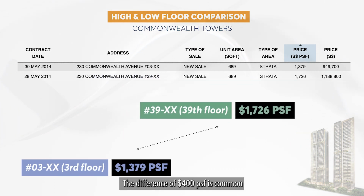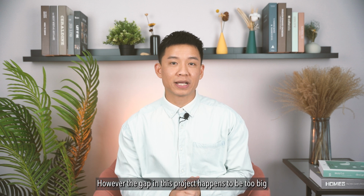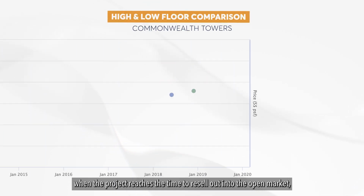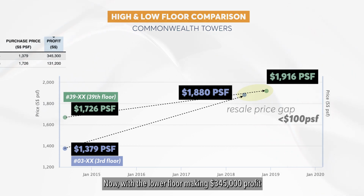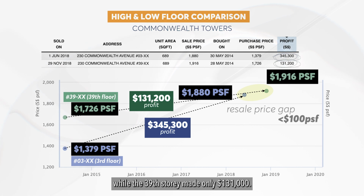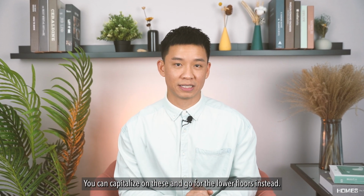So this difference of $400 PSF is common as developers need to price it this way to move the lower floor units first. However, the price gap in this project happens to be too big, as we can see that when the project reaches the time to resell out into the open market, both units were resold at a price gap of just less than $100 per square feet. Now with the lower floor making $345,000 profit, while the 39th story made only $131,000. So if the price gap is too huge between the high and low floors, you can capitalize on this and go for the lower floors instead.